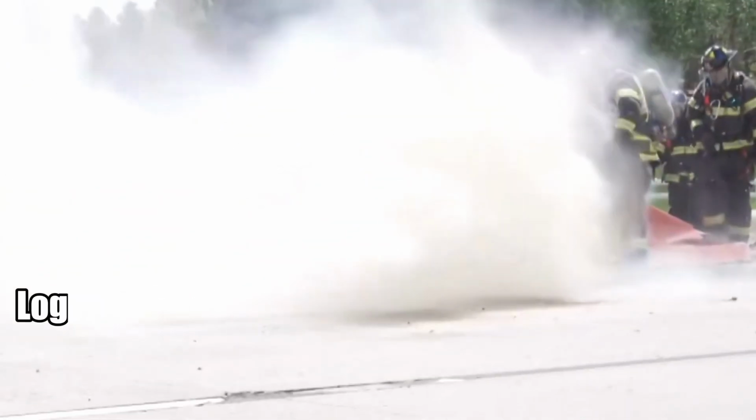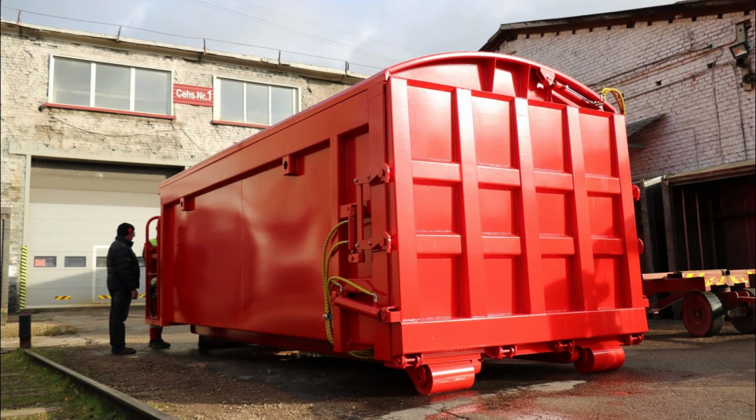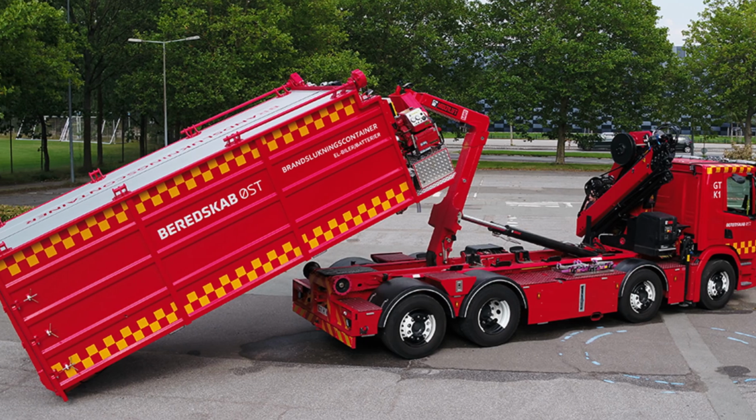However, in practice, it becomes a logistical nightmare. First, consider the size of the tank needed to fully submerge a vehicle. This isn't a kiddie pool. You'd need something substantial.